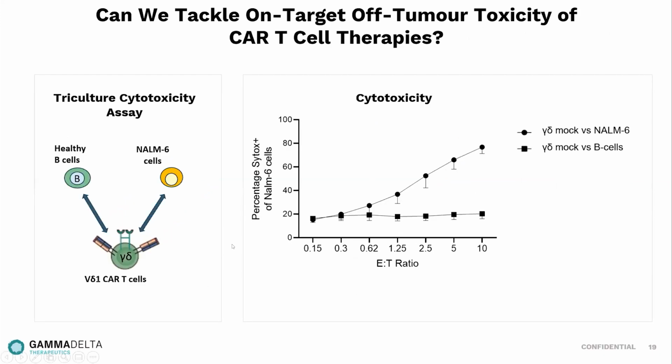And this is just one example, another example that I want to show you. The question is really, can we tackle on-target off-tumor activity with these Vδ1 CAR T cells, which you normally see when you use an alpha beta T cell, where all the cytotoxicity is just driven by engagement of the CAR with a tumor target that might also be present on healthy cells. So we have developed a tri-culture cytotoxicity assay where we culture healthy B cells that express CD19 with NALM6 cells that express CD19 with our product, the gamma delta T cells. When we do this with our mock transduced GDX12 cells, the non-transduced gamma delta T cells, you see that these cells spare the normal B cells at all effector to target ratios. And they only kill the NALM6 cells.